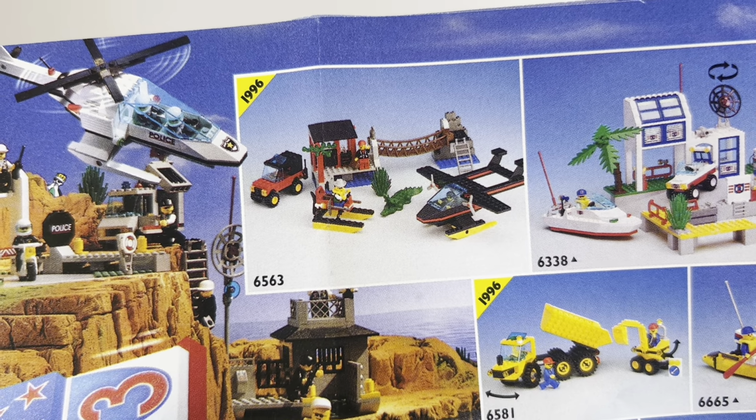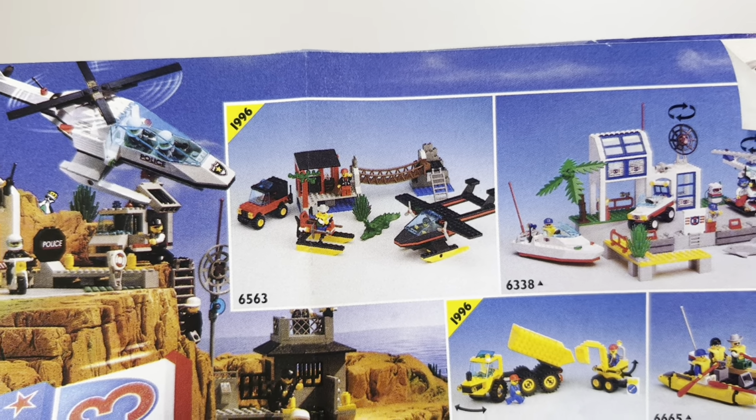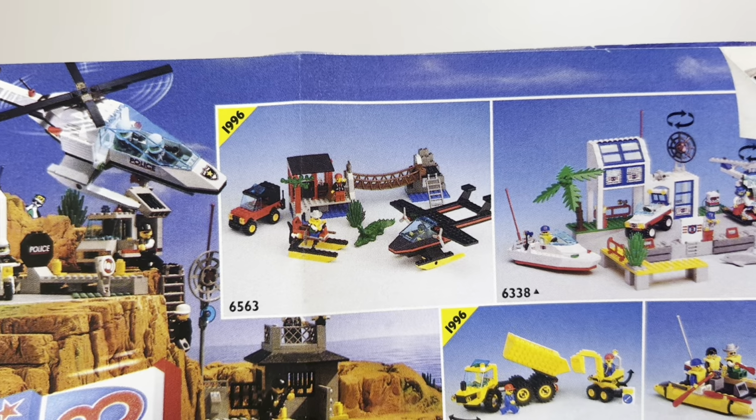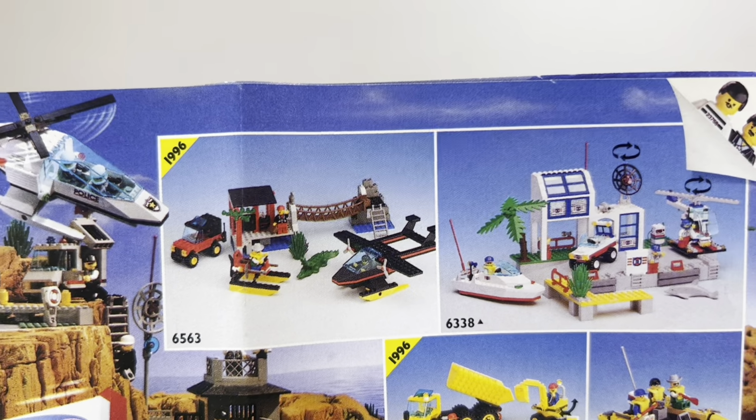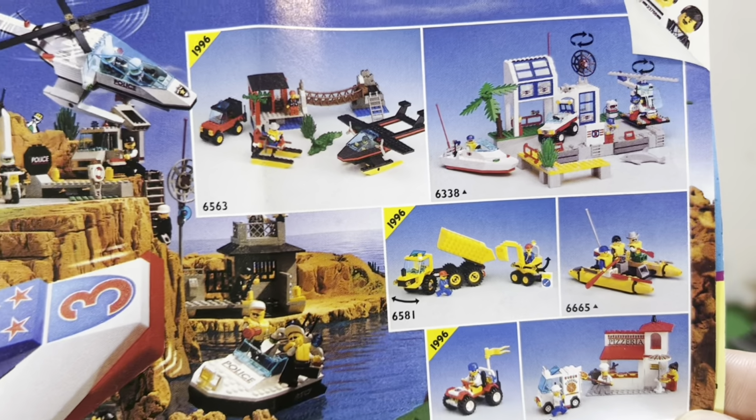Swamp boat thing. Anyways, and then, boy, that's bad. Maybe y'all can tell me, remind me what that's called in the comments. Anyways, that's pretty fun. And that plane, that's good stuff.